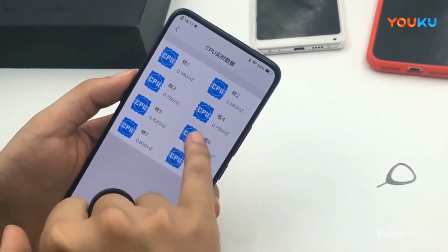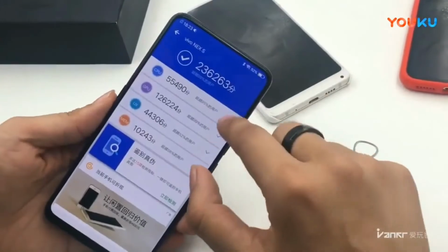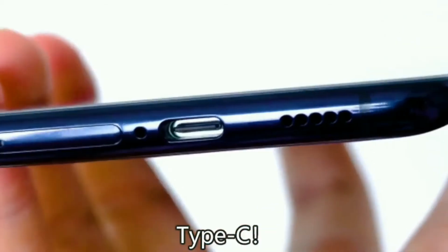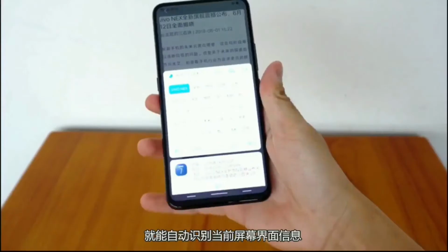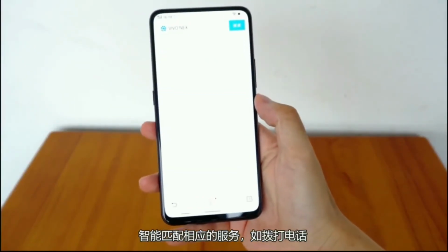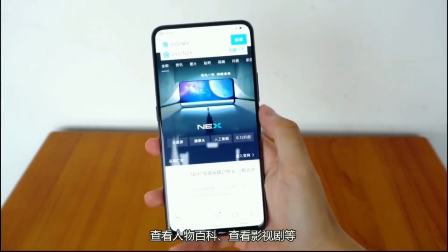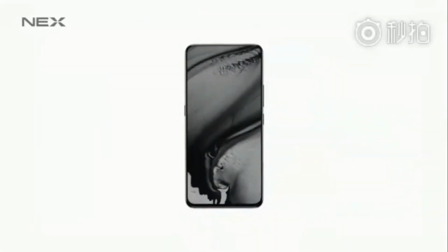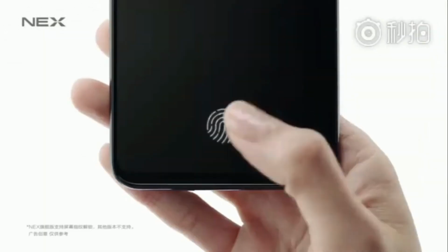The Vivo Nex and Nex Ultimate will be available in two colors, Diamond Black and Diamond Red, and while the Nex will be sold for 3,898 Yuan, which is approximately $608 or 41,000 Indian rupees, the Nex Ultimate will be sold for 4,498 Yuan, approximately $700 or 47,381 rupees for the 128GB storage variant, while the 256GB variant is priced at 4,998 Yuan, approximately $780 or 52,648 rupees. There's no word yet about the launch of these smartphones outside of China.